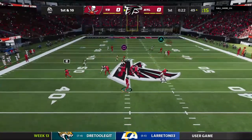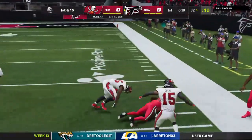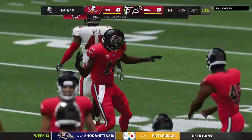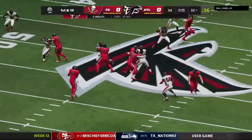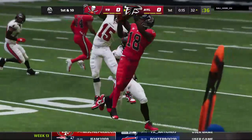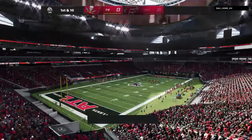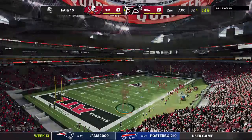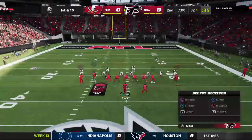Again, Ryan. And that is caught. It's Ridley. And he gets it inside the 35 and just shy of the 30. 17 more yards on that one as they keep the drive rolling. No score after 1 on EA Sports. From the 32 now, here's 1st and 10.